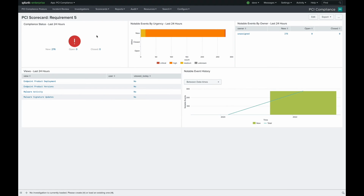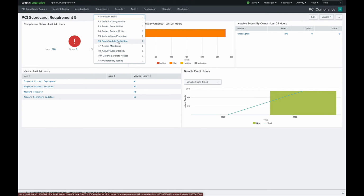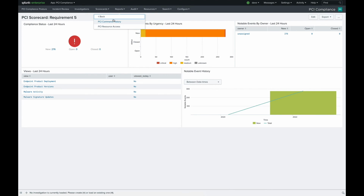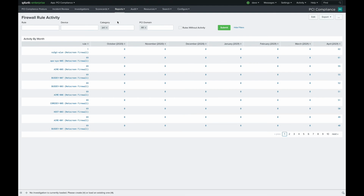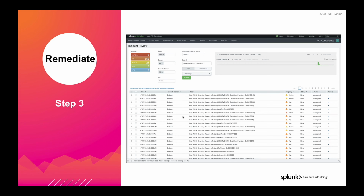Now we also have a list of dozens of different reports that we can use that really drive down to specific things that you need to capture and show evidence of to your PCI assessor. As you recall, I think we looked at the network traffic firewall rule activity report, for example. And so these are all things that you can show to your assessor. You can actually export these as PDFs. You can print them out. You can export them in just about any format that you would like. So these are the ways primarily that you're showing your compliance status, both to your internal teams and to your assessor. So let's talk about step 3, remediate.